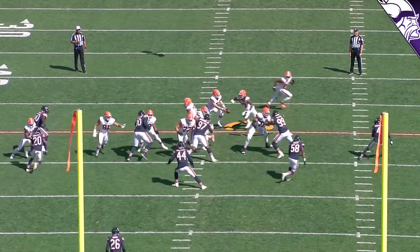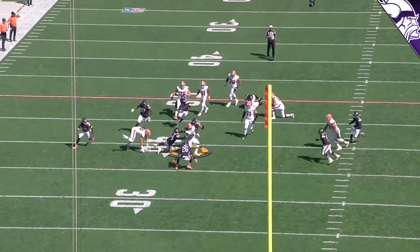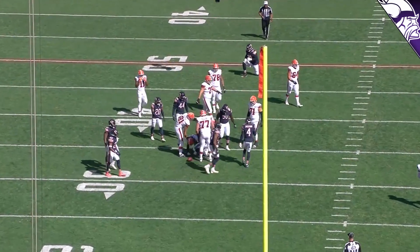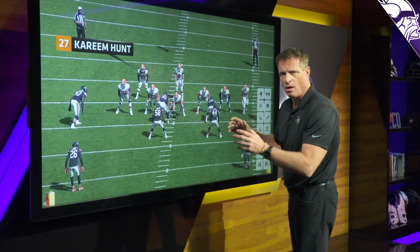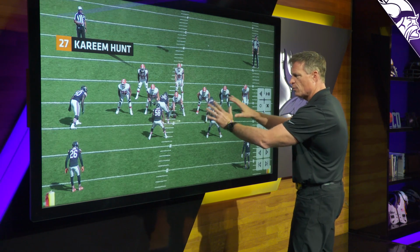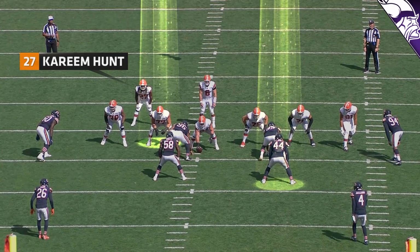Down blocking, man-to-man, down, kick it out, right? Hunt on the outside, great cutback right there. About 12 or 13 to the good, just like that. An outstanding running game. Now, one of the problems that this counter power man-type blocking scheme gives you is that every guy up front has to be in their gap. And if you don't hit your gap, Kareem Hunt is good enough to take it to the next level.